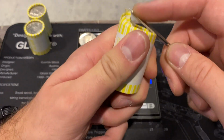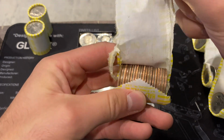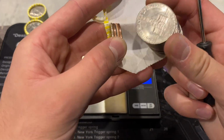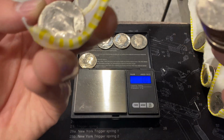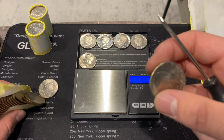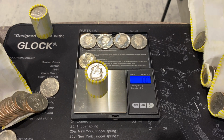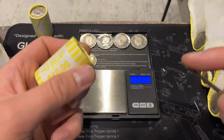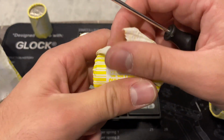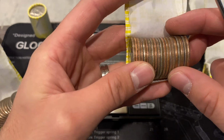We got a 226.2, so there's a possibility, a good chance in one of these rolls that we might find something. And I don't think so. Not really seeing anything. And what is this? I don't think it's an S mint. I think it's a Denver mint, but we're going to take a closer look. And it's a Denver mint, so nothing there. 226 on the dot. So let's see. If not, we do have that one heavy roll. I don't see anything in this roll, guys.